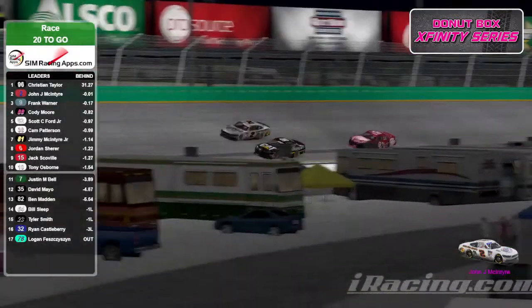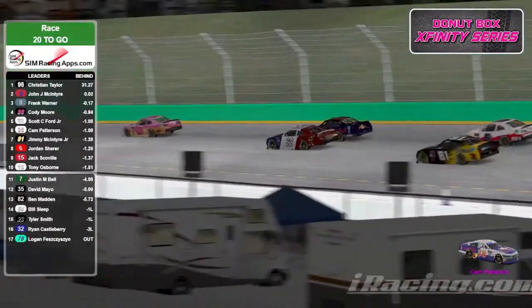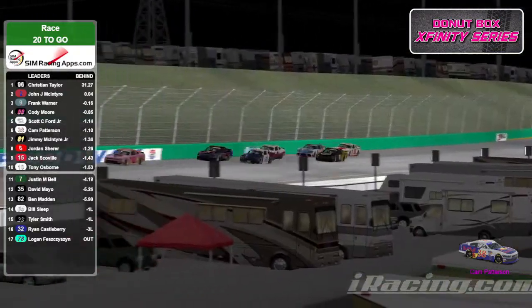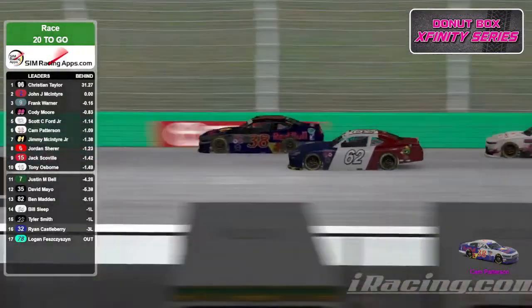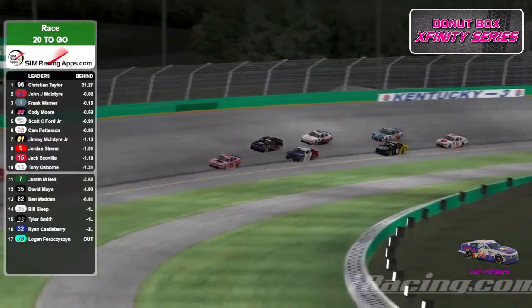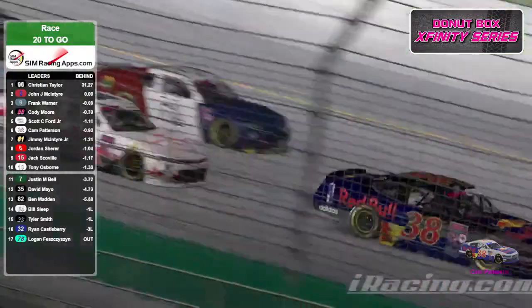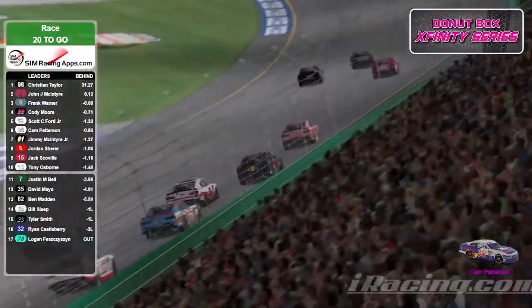McIntyre on the outside. Lots of close racing here farther back. This battle between Cam Patterson and Scott Ford Jr. still continues. And then behind is still side by side between Jordan Scherer and Jimmy McIntyre Jr. And then behind that, it's side by side Jack Scoville and Tony Osborne. Lots of close racing here.